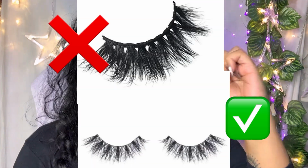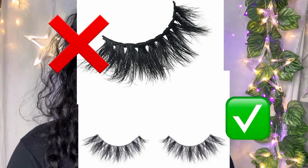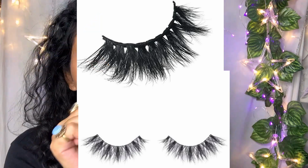Also try to avoid a thick lash band. It's not going to be helpful for beginners, because if the band is thick, you cannot actually apply the lash properly. Obviously don't go for something which is very thin, but go for something where the band looks very clear, and it will be very flexible for you as well, to just stretch it enough and place it in a particular place.